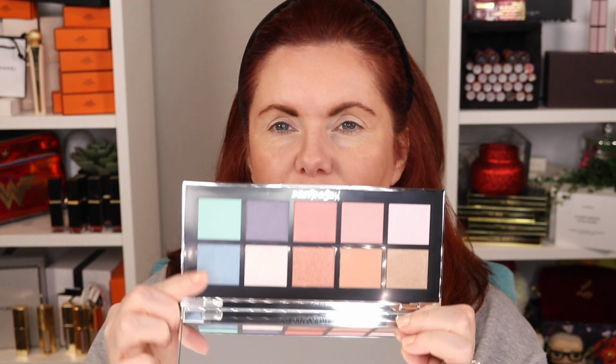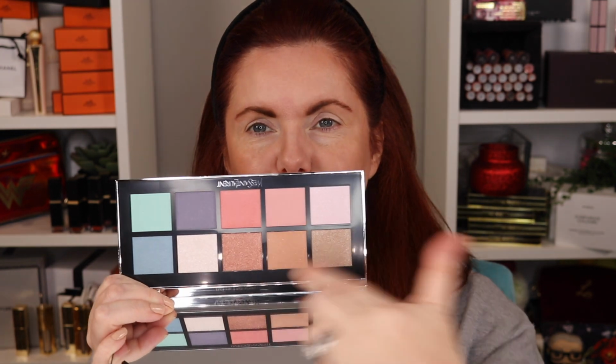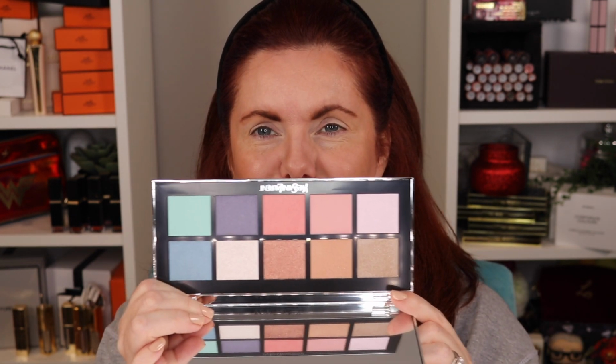I don't really know. And then it says 5 icy shades of blue and bronze to contrast the warm peach tones and bring a pop of chill to your soft bronze look. So I'm not really sure because these are definitely blue tones here, and then maybe these 2 are the bronze tones. I think basically you can use it as you see fit.